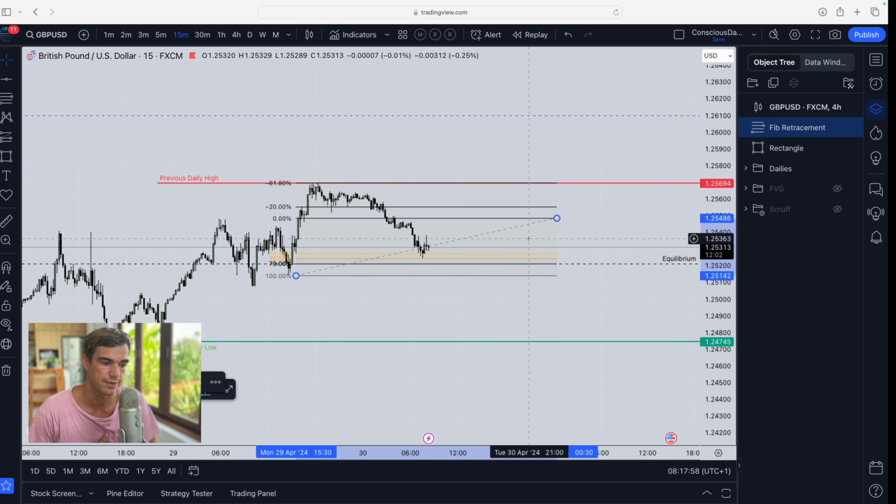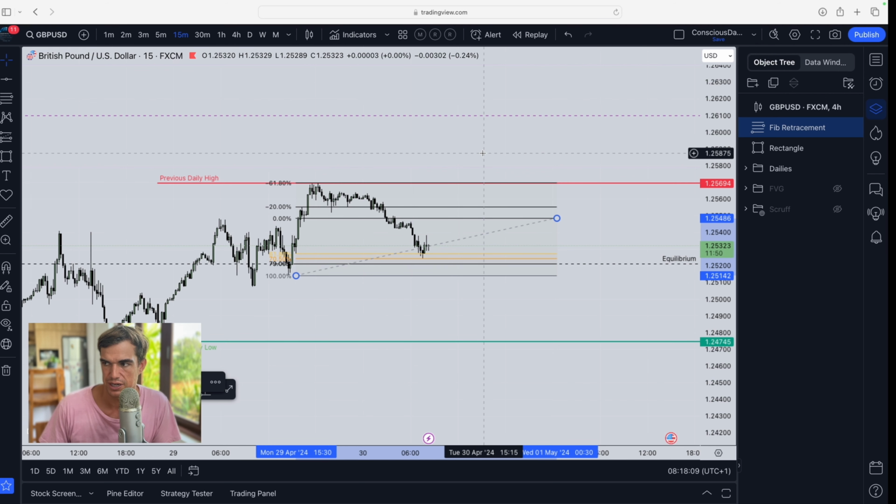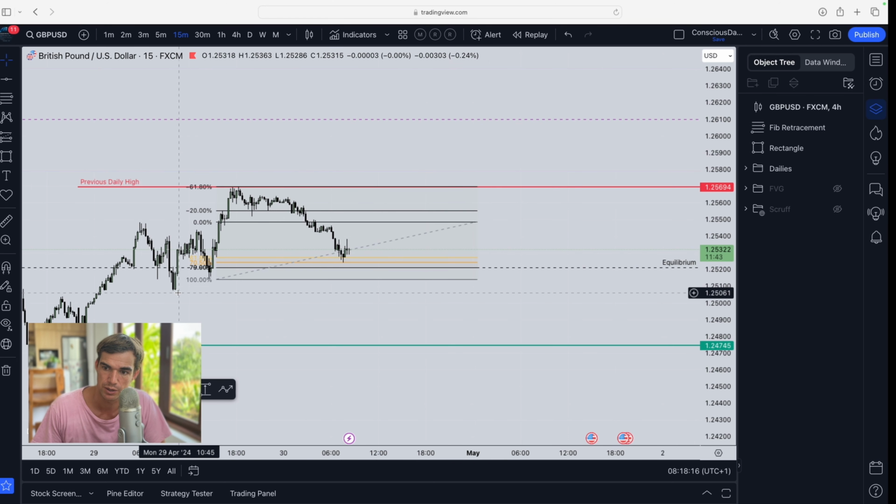But it's okay. The reason I hedged is because I saw this. We're at equilibrium and we're pushing price. Now that is one idea. We're getting into this fair value gap here. This can start pushing higher. So I do want to be biased long, but there is a possibility that this starts hunting liquidity below these areas all the way to the previous daily low.